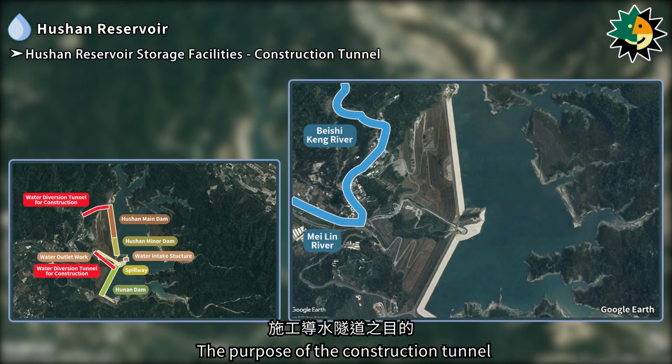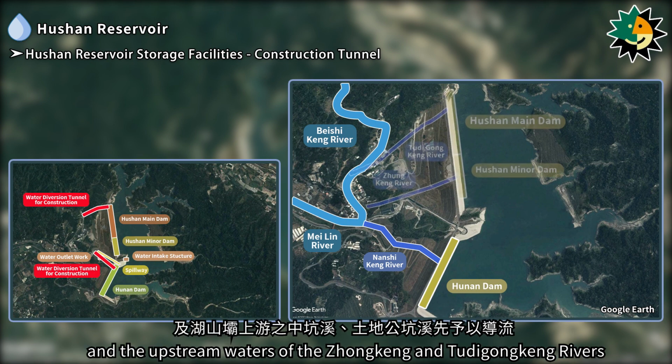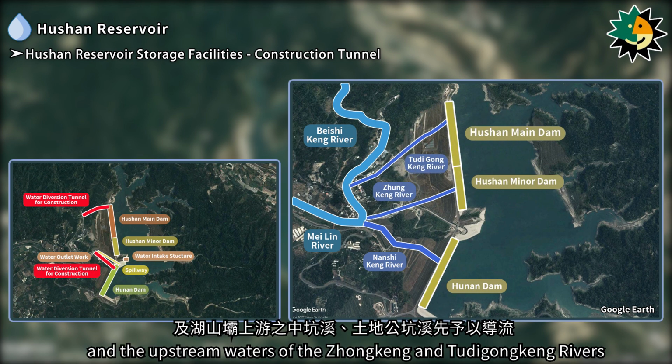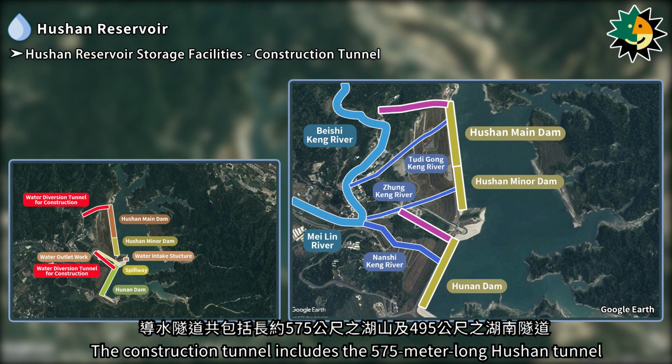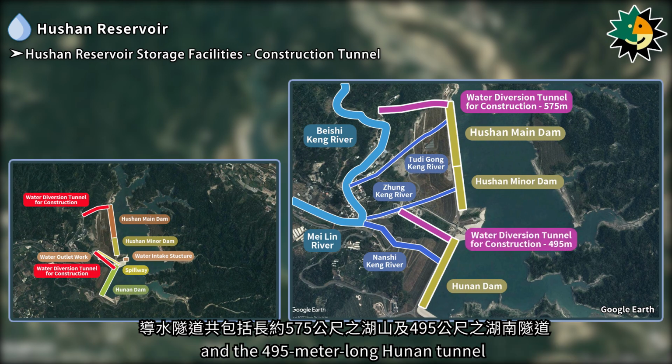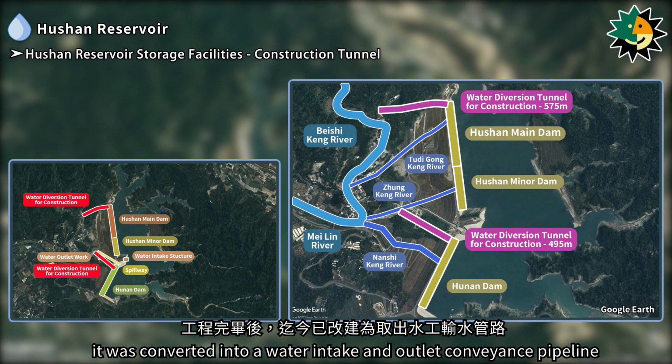The purpose of the construction tunnel was to divert the upstream waters of the Nanshiking River and the upstream waters of the Zhongking and Tudigongking rivers to facilitate the construction of the reservoir. The construction tunnel includes the 575-meter-long Hushan Tunnel and the 495-meter-long Hunan Tunnel. After the construction was completed, it was converted into a water intake and outlet conveyance pipeline.